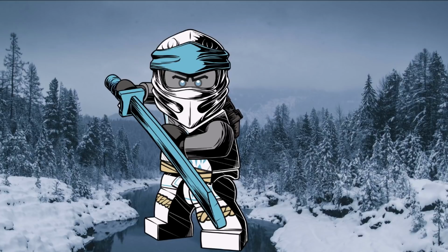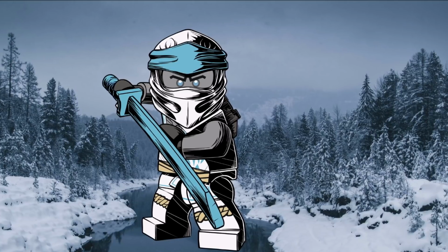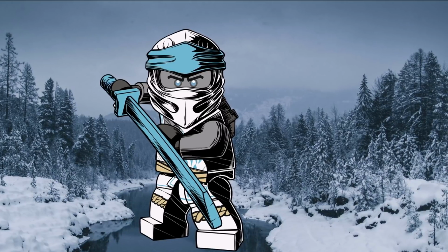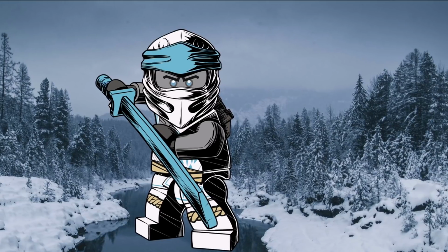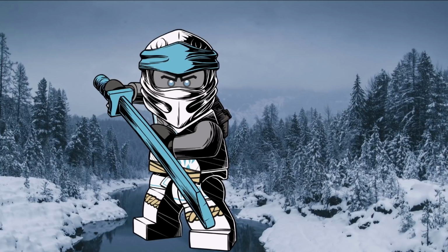I almost feel like these are kind of recolors of the Golden Ninja suits, but regardless, this suit does still look very good for Zane. I like the colors, classic Zane colors, and a classic Zane outfit to match. Overall, this suit's very good, and we're going to go ahead and move on to the final one, which of course is Lloyd.